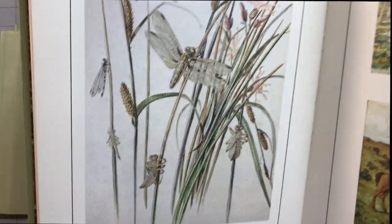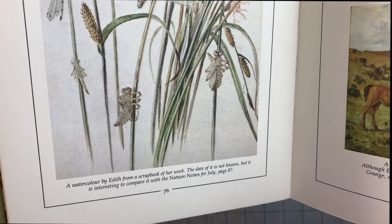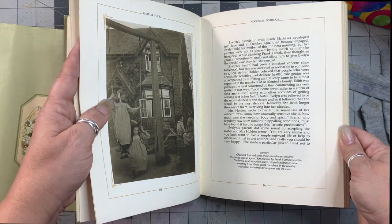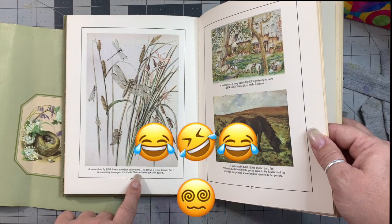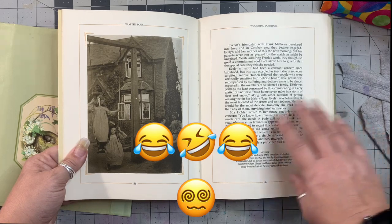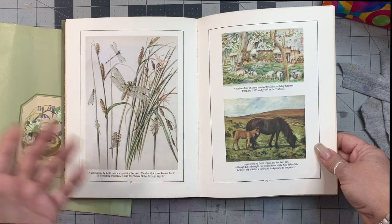You may, see, there's one worth sharing. Look at those gorgeous dragonflies. A watercolor by Edith from a scrapbook of her work. The date is not known, but it's interesting to compare it with the nature notes for July on page 87. So let's do that. What's on page 87? The nature notes, page 87. So we go to page 87 and I got nothing. Huh, isn't that bizarre? Maybe it's in a different book, Nature Notes for July. I don't know.